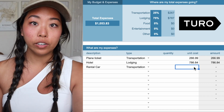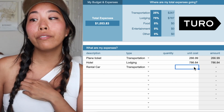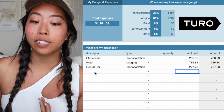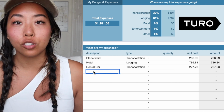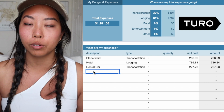The rental car itself, not including the gas that we paid for the 6 days that we were there, was a total of $454.46. My portion, because there were 2 of us, being $227.23. I would recommend that versus Ubering. While we were there, we were looking at the Ubers. It was gonna be like $100 from the airport anywhere.